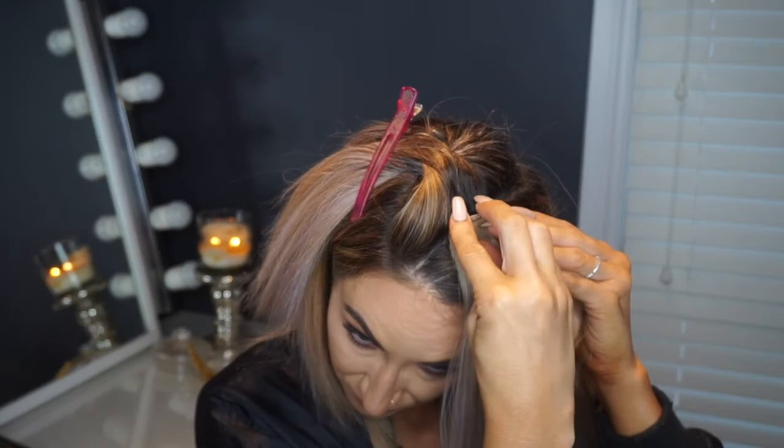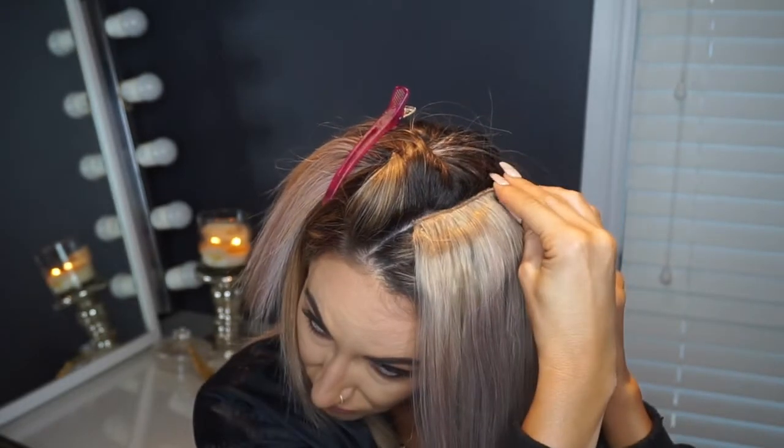Even if you've got shorter bits like I do and it just kind of sticks up a little bit, that's okay, because the next hair piece is going to cover it anyway. So once we have done this hairstyle, then we're going to straighten the whole thing, so it's going to sit a lot nicer again. Then onto the last piece.